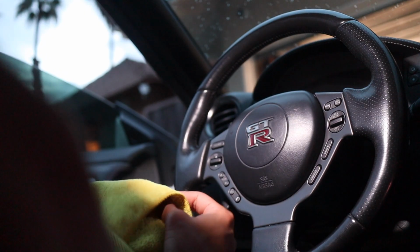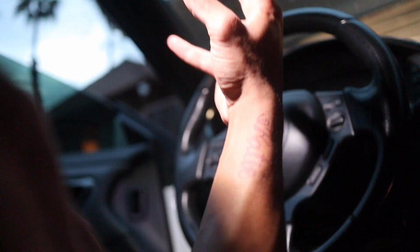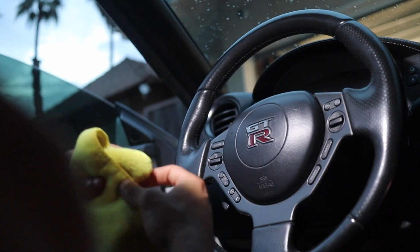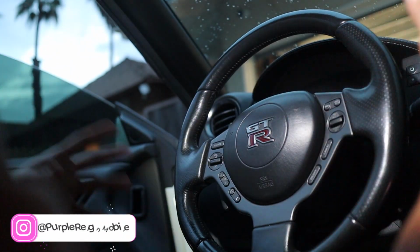I apologize for the lighting, guys. It got dark on me, but I have a little head mount on so that way I could at least see from my perspective, and then you guys obviously see what I see. But now that I got the seats done, I usually move to the center.